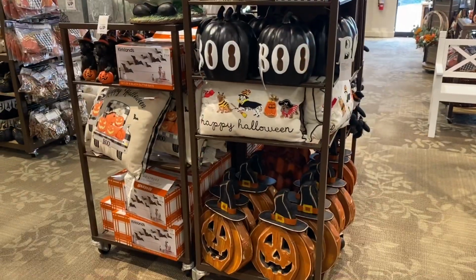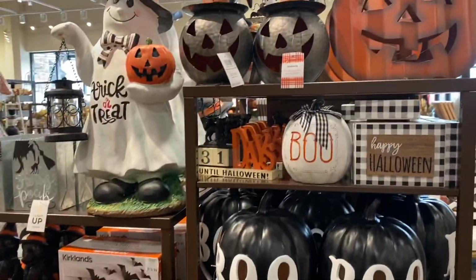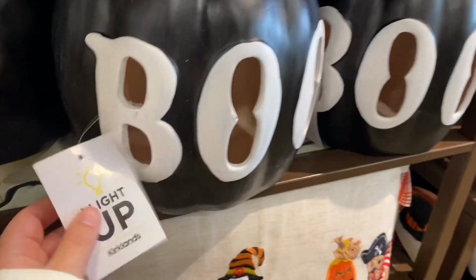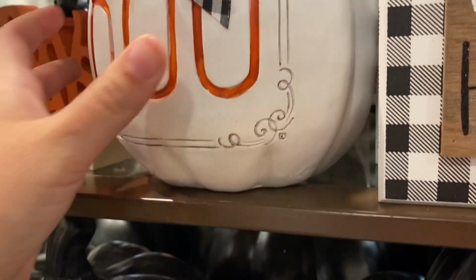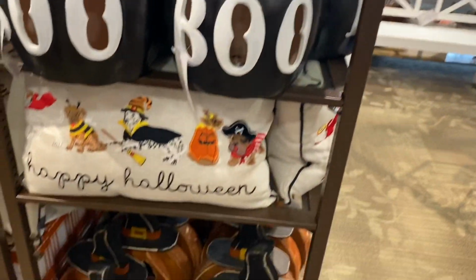Okay, this is the last thing I want to show you guys before I go, because they have some Halloween stuff that I missed. I didn't see it because there's so much stuff. It's crazy how much stuff there is. This little boo pumpkin. Oh, it lights up. Do you have a price? $13 for the little one, so I'm guessing the bigger one's probably between $15 and $25. Just a guess.